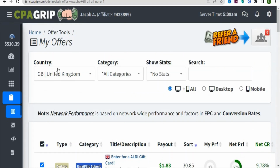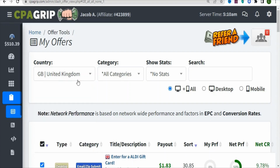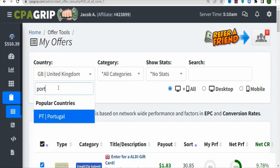But the country right here is United Kingdom. So what we are going to do is find a country where we have a traffic source. Just click on it so that you can search for the country that you have a traffic source for, because CPA offers are country specific. You are not allowed to promote offers in one country to a different country. So in this case, we are going to search for Portugal. Just search for Portugal right here.